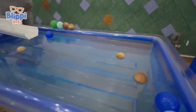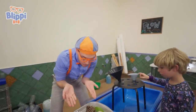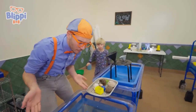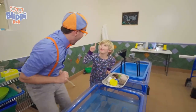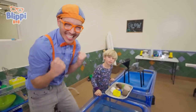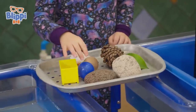Let's keep exploring, come on. Where should we go next? We have some funnels and it looks like a bunch of objects. Silas, we have objects and we have a pool of water. Is there a game we should play? I've got it. Sink or float. Yeah. Will you play sink or float with us? Great. Okay. Silas, what should we pick first?